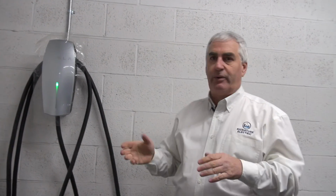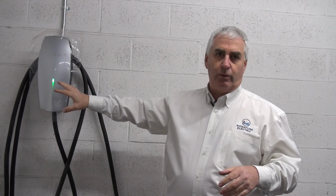So each one of these, as they're being put in, as long as they bought the car, bought the charger, and had it installed by a licensed electrical contractor and inspection, they'll all get their $1,000. So that's an added bonus. In this case, it would have paid for this whole wall connector and left a little bit of money left over towards the installation.